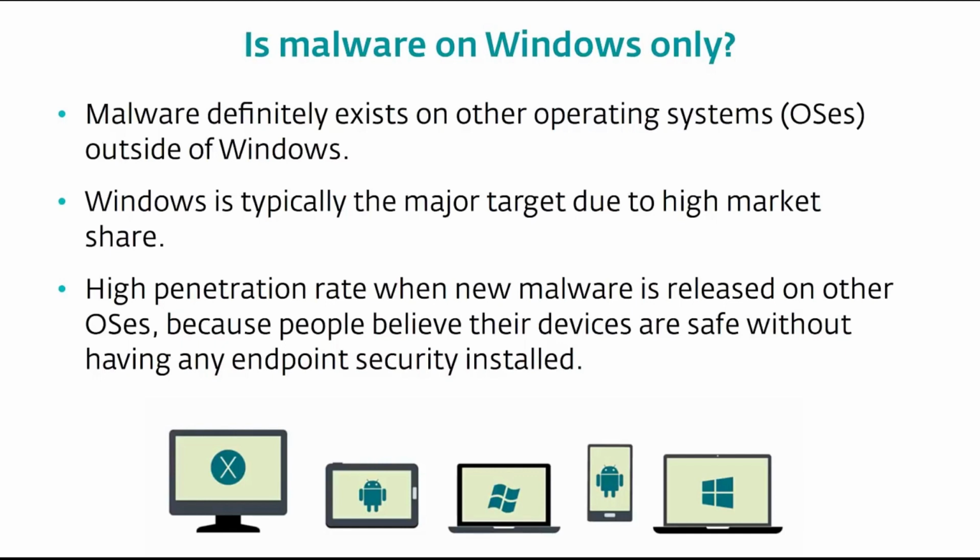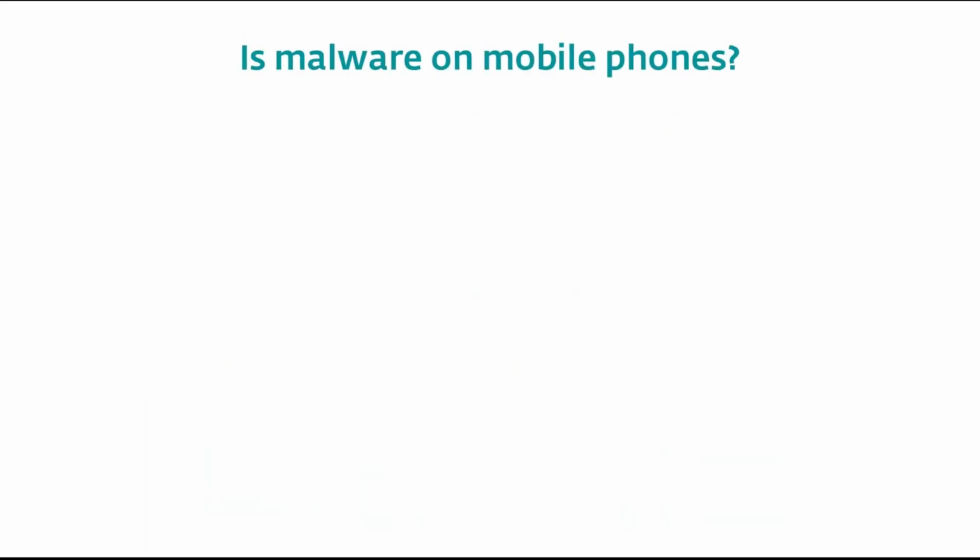That malware will remain there for a very long time until something starts running funny or they start wondering what's going wrong. Then they run a scan to see what might be happening, only to find out that they've been infected for several months.